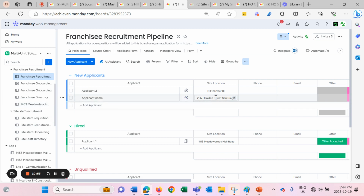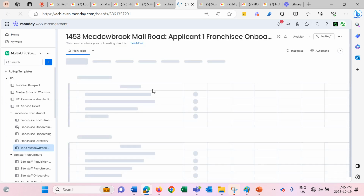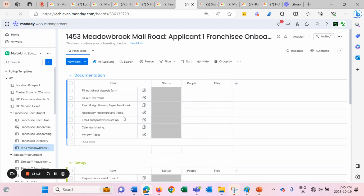It will also take into consideration the site location name. So as you can see, this has taken into consideration the site location and also the applicant's name. And now the board has been created here for their franchisee onboarding. In this board, you will see some tasks assigned to the franchisee with a particular status, which the franchisee can then manage on their own.